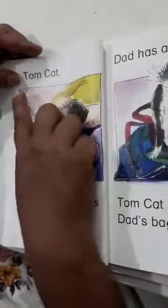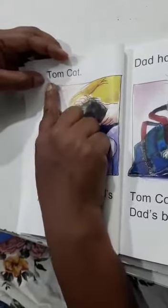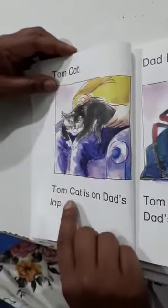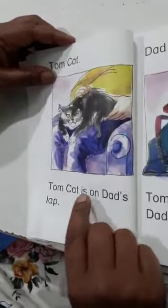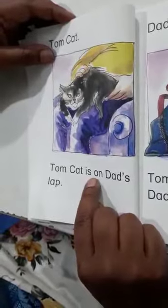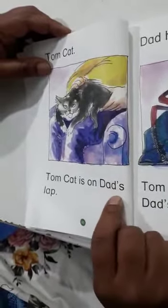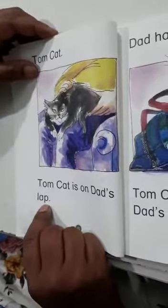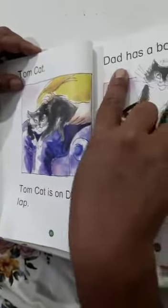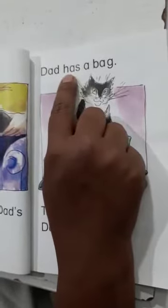So this is T, O, M, Tom. K, A, T, cat. This is Tom, cat. E, S, is, which is a sight word. O, N, on. D, A, D, apostrophe, S, dad's. L, A, P, lap. So, Tom cat is on dad's lap.